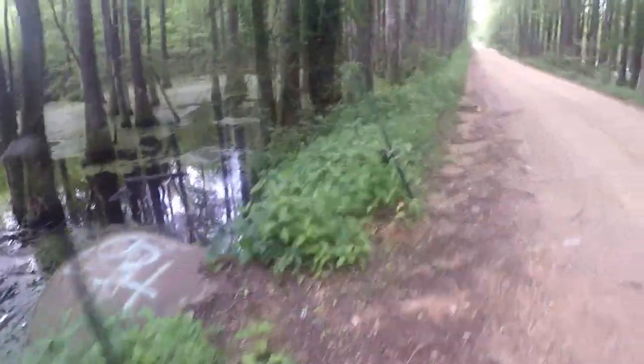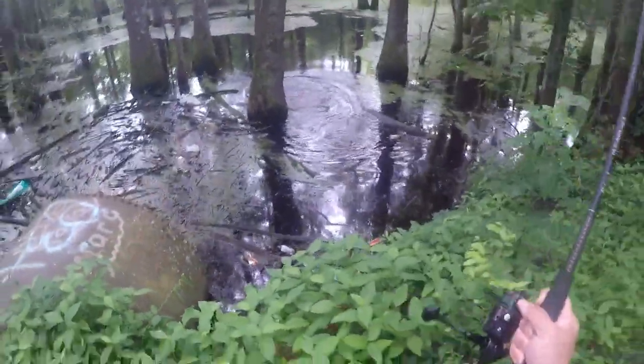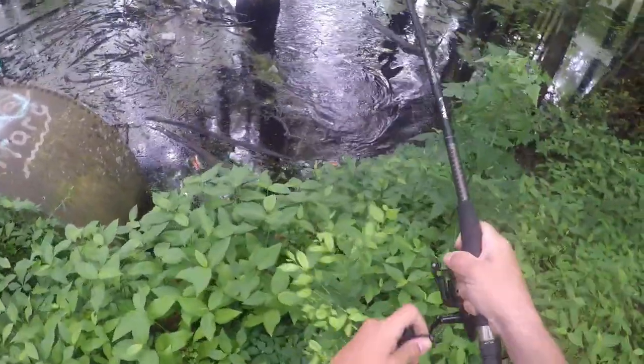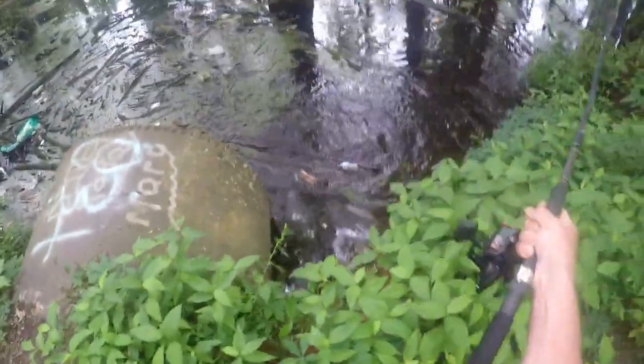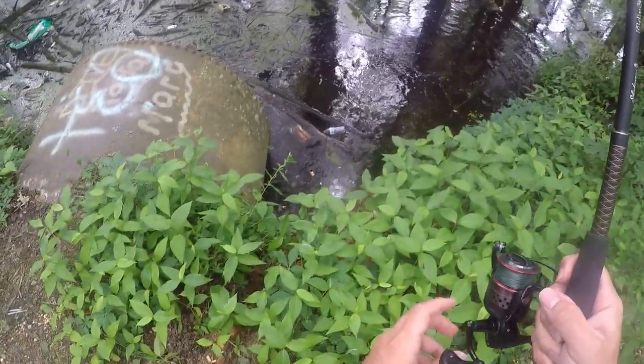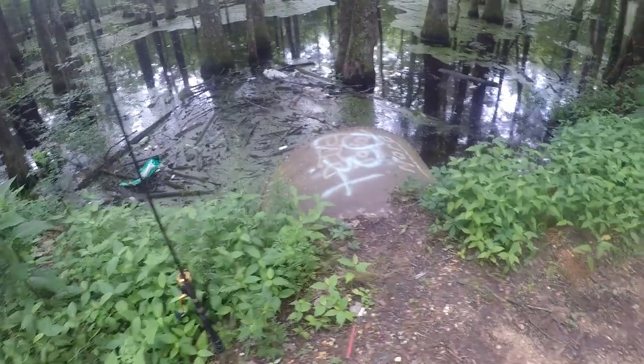Hope that there's more than one. Oh, that's so sad. There we go. Oh no, don't get on the tree. Did I lose him? Oh no, no. And he's gone. So that's twice now the bowfin has bested me.